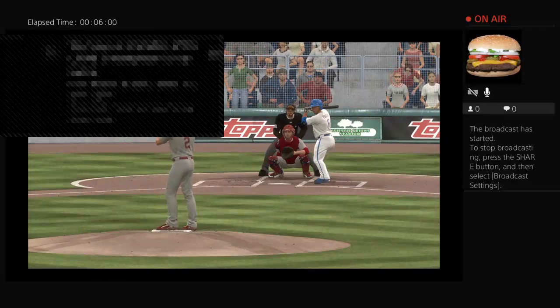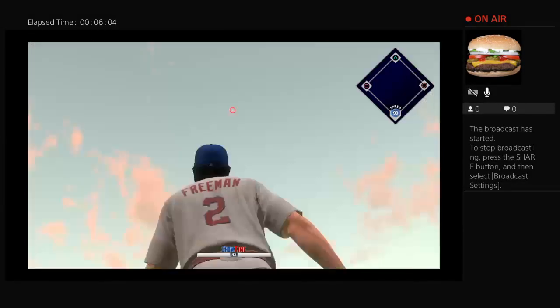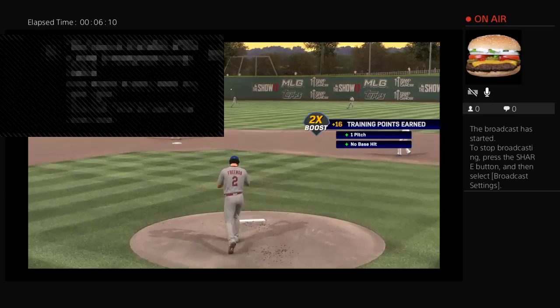Digging in for his second at-bat, Tomas Padilla. 0 for 1 for him here in this one. High fly ball out to straightaway center. Nunez waits on it. He's got it, and there are 2 down now.